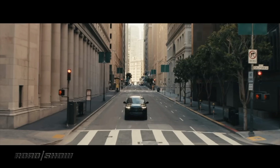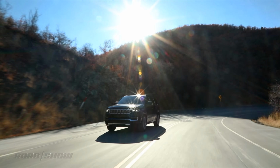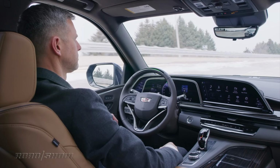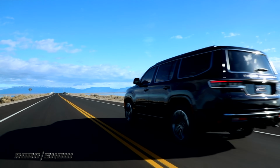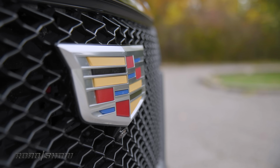Let's go, let's go! Now, I haven't driven the new Grand Wagoneer, so this is going to be a spec-to-spec comparison of engines, interior space, payload and towing, technology, and price. Further, the Grand Wagoneer is only available in four-wheel drive, so I'm going to keep the specs to the four-wheel drive Escalade to match it.